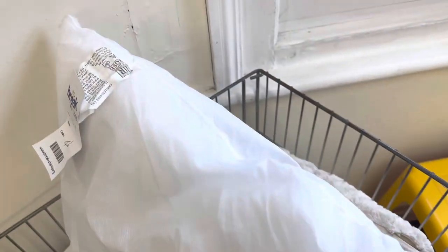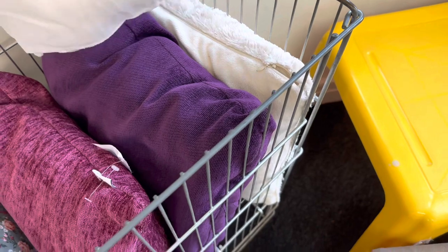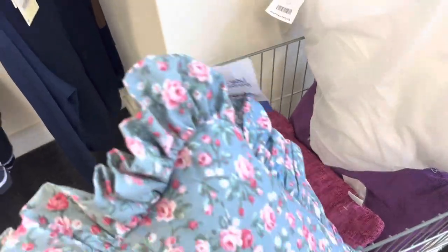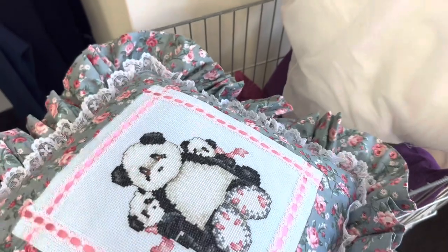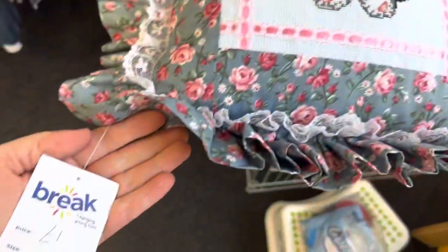Some little cushions in here. This one looks pretty. Hang on. There's a little one down here. That's pretty. Little ruffles on it. Oh, hello. How much is this? £1.